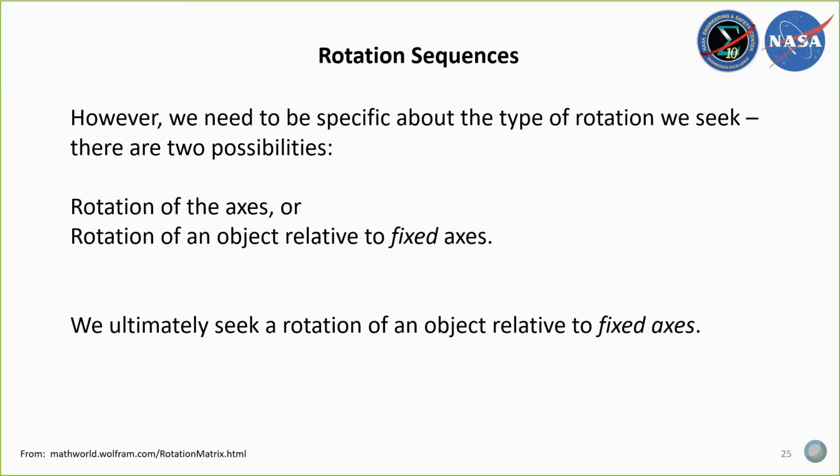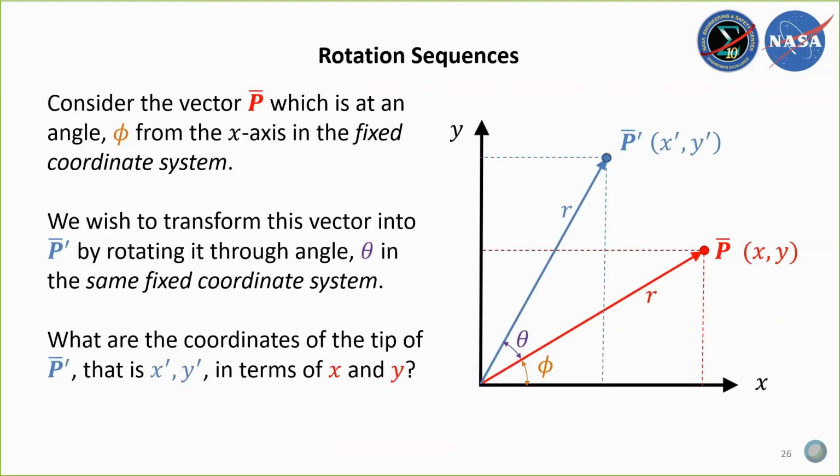So think of the fixed axes ultimately like a celestial inertial coordinate system, and the object that we're ultimately going to rotate is a spacecraft. And then we're going to stack a whole bunch of transformations on attitude and where you are in your orbit and how the orbit's oriented and all that kind of stuff. We're seeking a rotation of an object with respect to fixed axes. So let's go look at this a little bit further. I tried to put together this illustrative example.